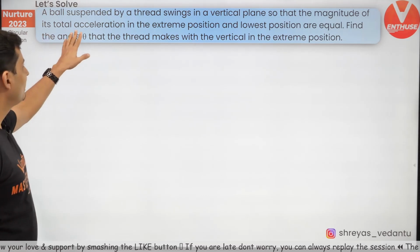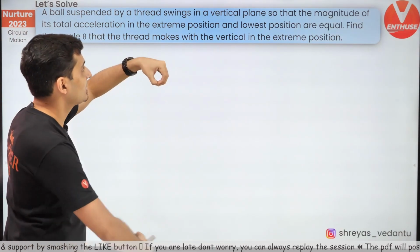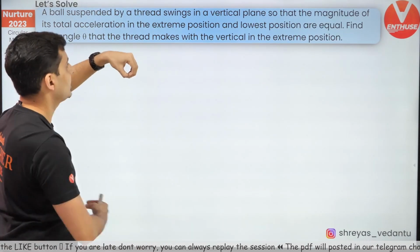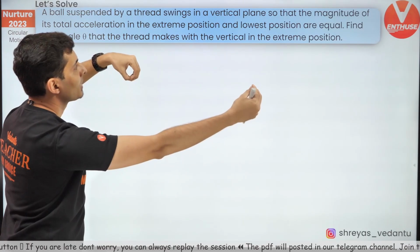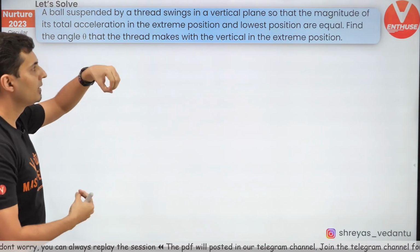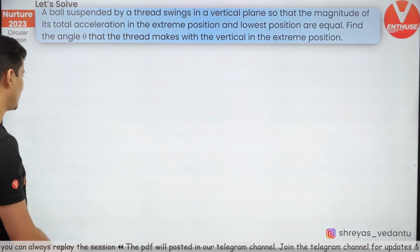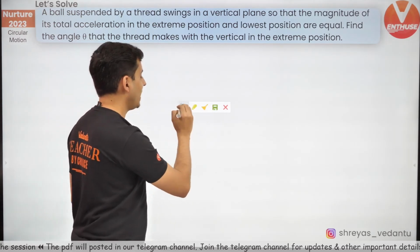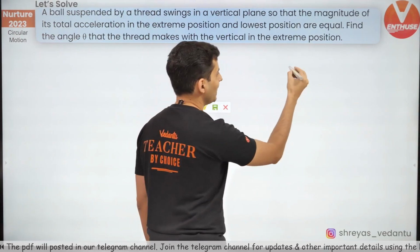So we have a ball which is suspended by a thread, and it swings in a vertical plane so that the magnitude of the total acceleration at the extreme position and the lowest position are equal. Find the angle which the thread makes at the extreme position. Interesting question, and we are going to have fun solving it, let me tell you that.